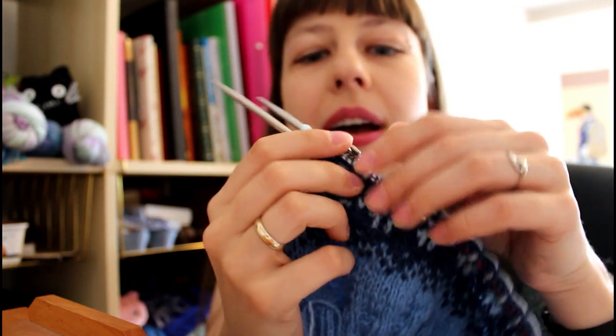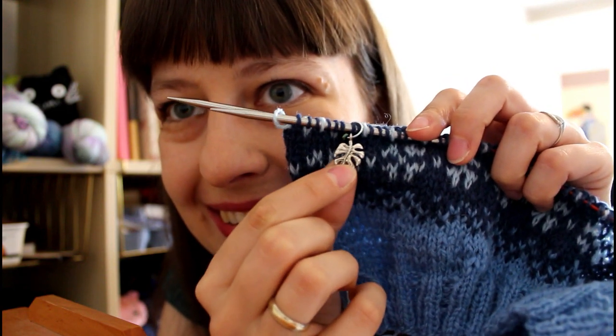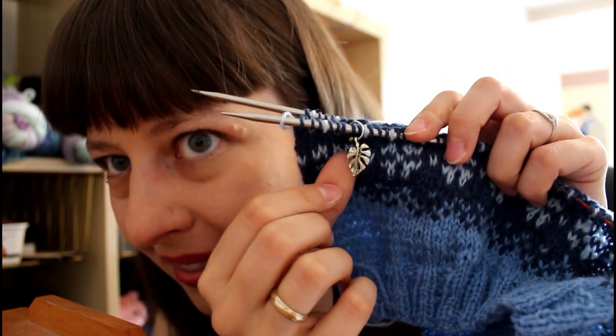And this is my other cute stitch marker. See that? I love this leaf. So I also made this one a long time ago.